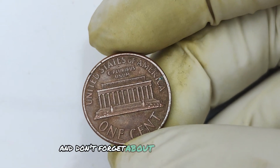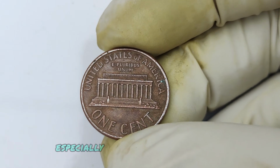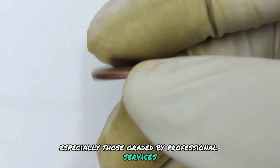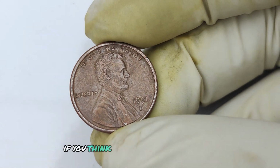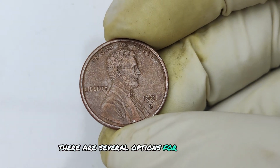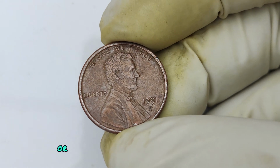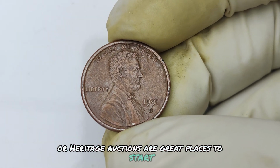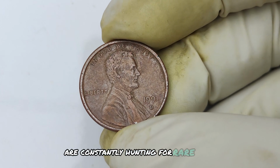And don't forget about the condition of the penny. Coins in pristine condition, especially those graded by professional services like PCGS or NGC, are worth more. If you think you've got a rare 1991 D penny, there are several options for getting it appraised or sold. Online auction platforms like eBay or Heritage Auctions are great places to start, where collectors from all over the world are constantly hunting for rare coins.